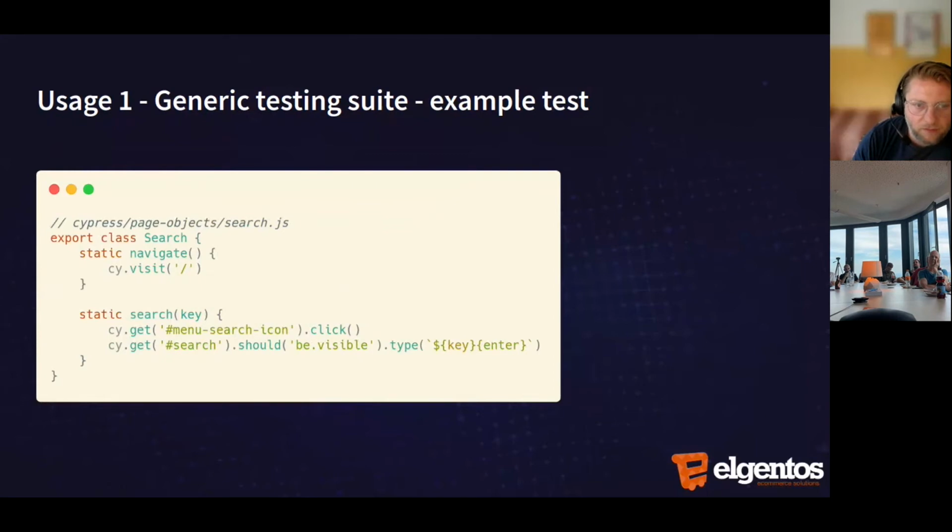So this is the page object. In this case, it's fairly simple. Navigate, visit slash, because this is the mini search, so it's on the home page. So we'll visit the home page, and then we'll click on the search icon, and then search should be visible, and we'll type in hoodie followed by the enter key, and then should search.